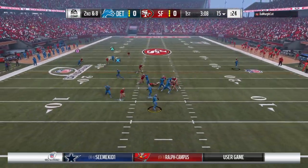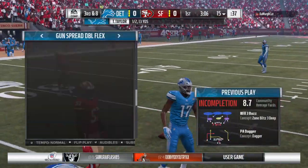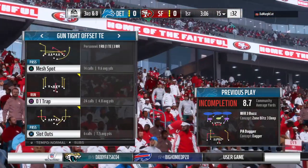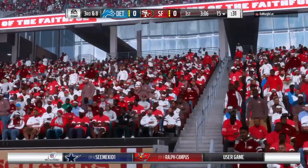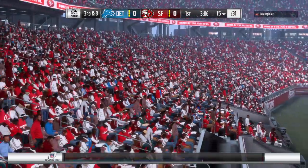Play action, it's Taylor. And incomplete there. A nice hit. Jars the ball free and brings up 3rd down. Well, he kind of forced that one there, didn't he? It's almost like he predetermined where he was going to go with the football. Yeah, he wasn't really going through progressions. He wanted to go to his top guy. You do that against this defense, they'll make you pay, won't they? Yeah, they certainly will. They react very quickly to the thrown football.